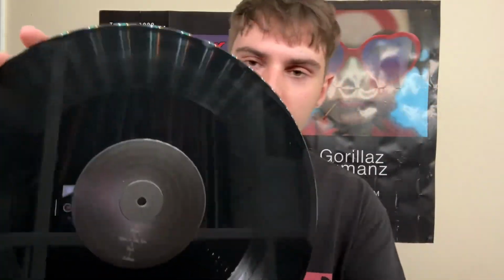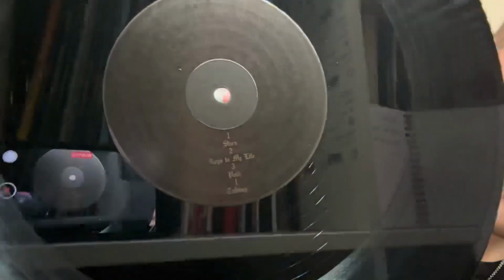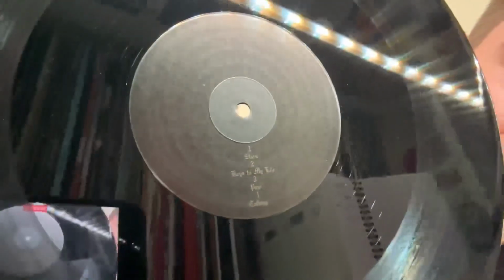Anyways, on side A here, it's a plain black label, but it does have the tracks there. And I gotta say, this is probably the most neat and nicely organized label I've seen. It just tells you the number of the track and what's included on it. Literally easy. It doesn't even say A or B, but you got the numbers anyway. So here we've got Stars, Keys to My Life, Paid, Talking. I don't even think I need to read these out anymore, do I?